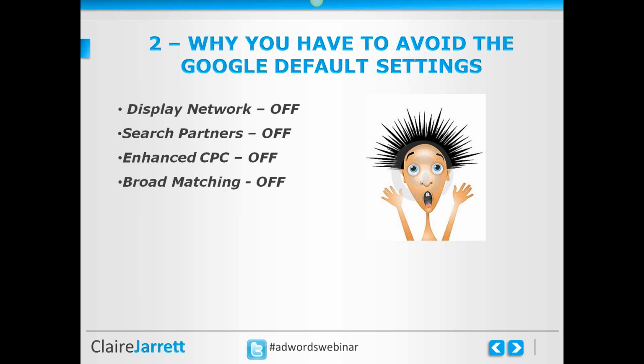Now, typically you only want your ads showing in the Google search engine if somebody searches for your product or service. So what's the display network got to do with it? Why does Google leave it on deliberately for beginners? Unfortunately, it's because it's where Google is getting the majority of its money.